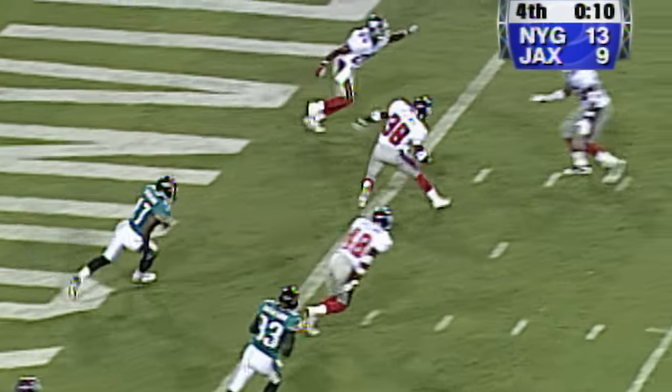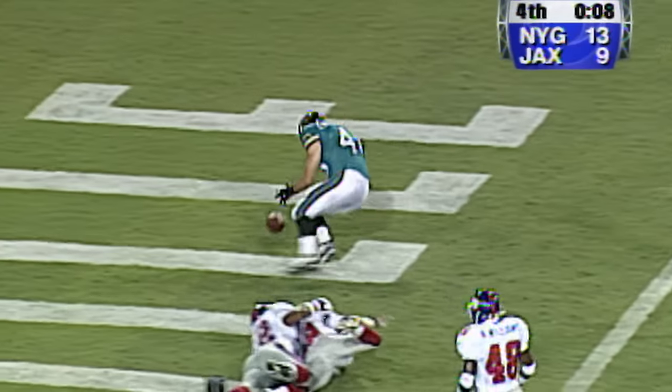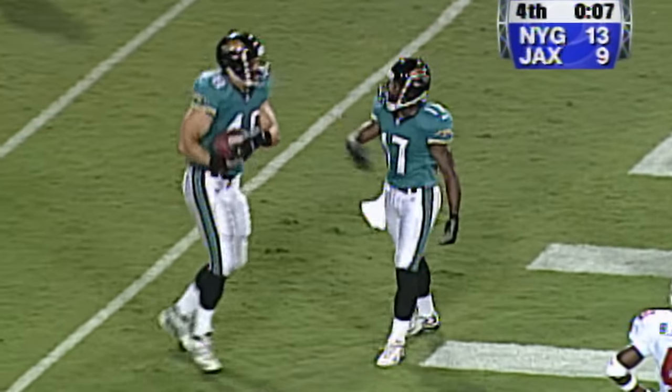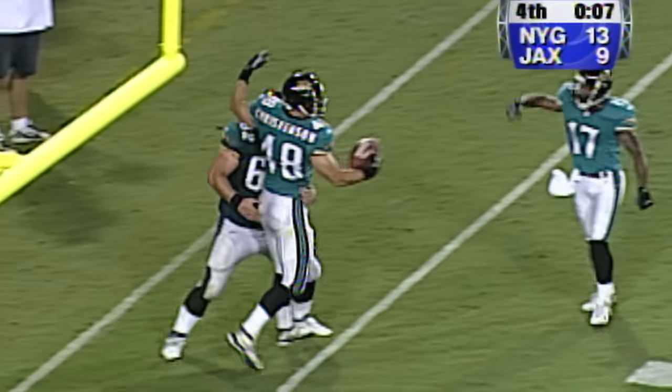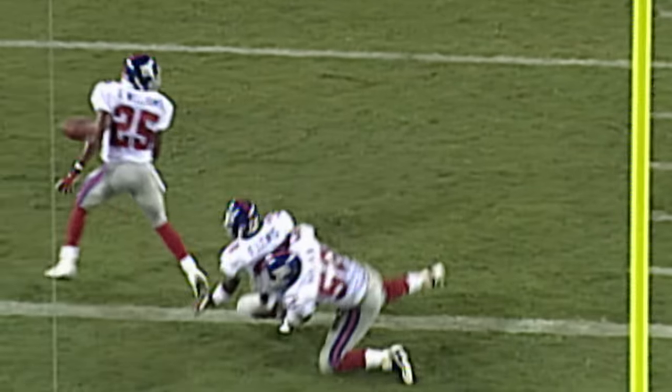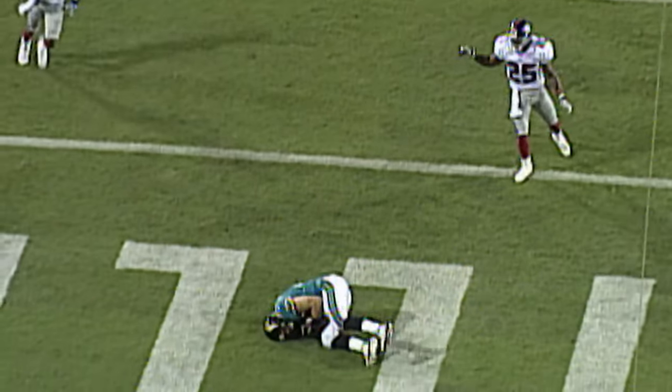Quinn with time. Throws for the end zone. It is intercepted at the goal line. Fred Lewis intercepted. Lost the football. That is a touchdown, or is it? Touchdown, Jacksonville. You play 59 minutes and 53 seconds to get a play like this. Watch this. Jonathan Quinn takes a chance. It's intercepted by Lewis.